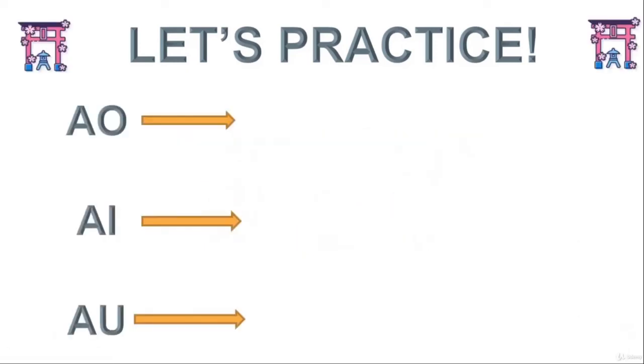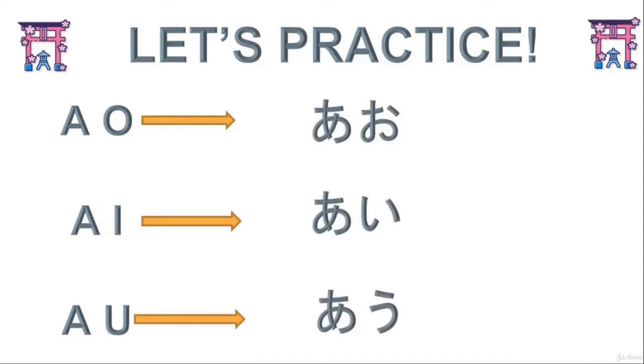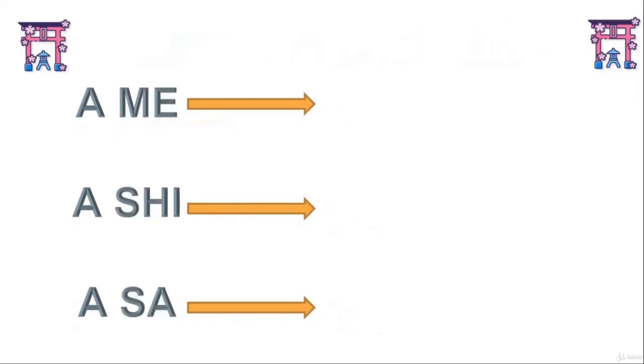Now let's practice. Let's try to write down these letters in Japanese. I will give you 5 seconds, but feel free to pause this lesson here to take as much time as you need to write it down, okay? Let's go. Ao, it would mean blue. I, love. Ao, to meet. Very good. How about these words?